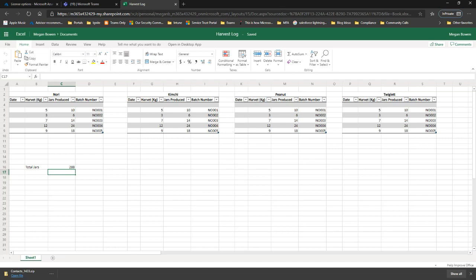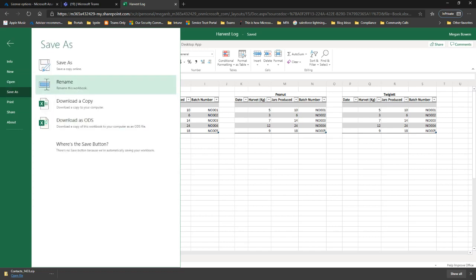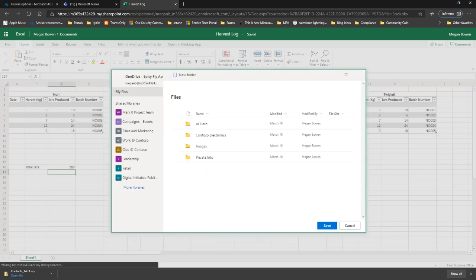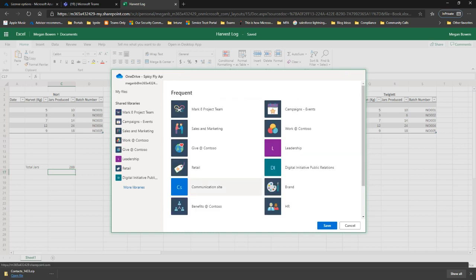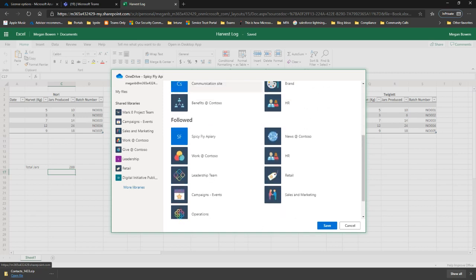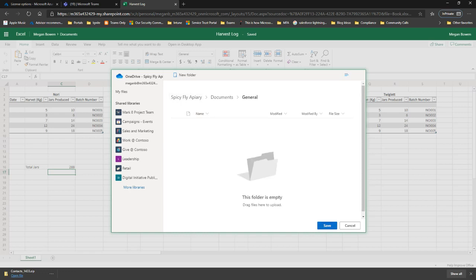And so we're going to add it to the team. So all we need to do, again, this is all through Office Online. We are going to save a copy of this spreadsheet. So we're going to save it. We're going to save an online copy, and we're going to save to another folder. And in here, we're going to find our Spicy Fly library, which I really hope shows up. There we go. Here's our documents. And we're going to save it in here.